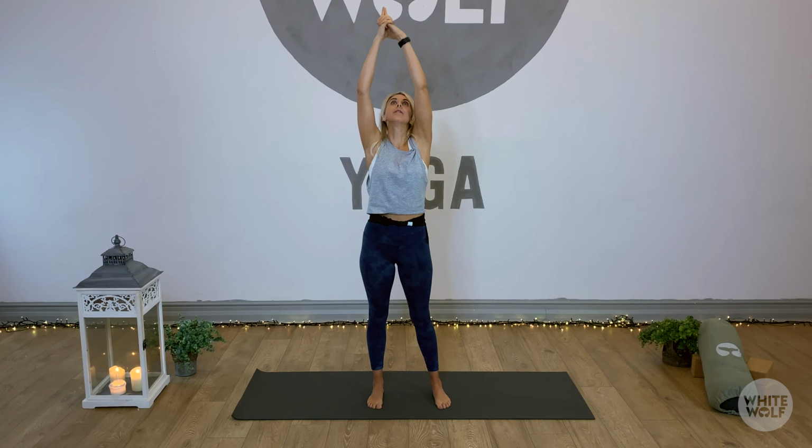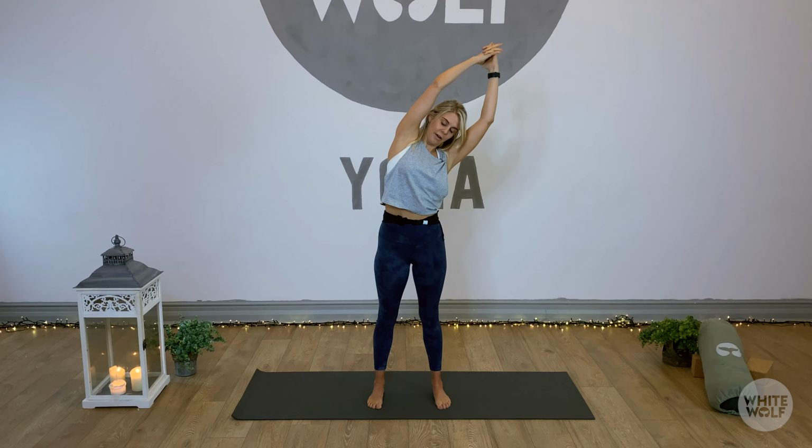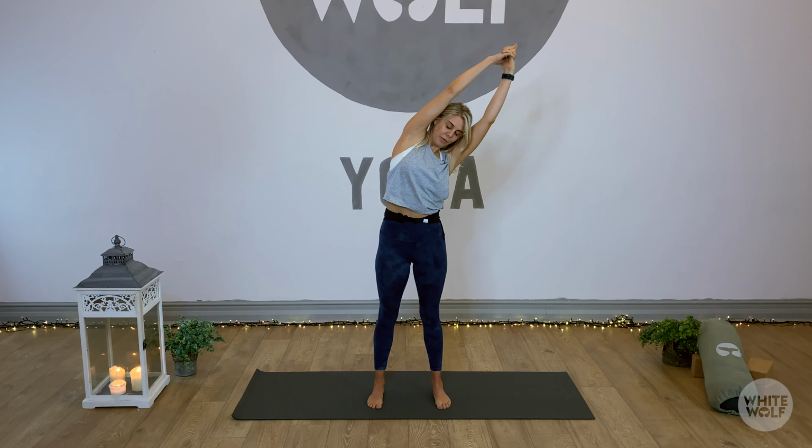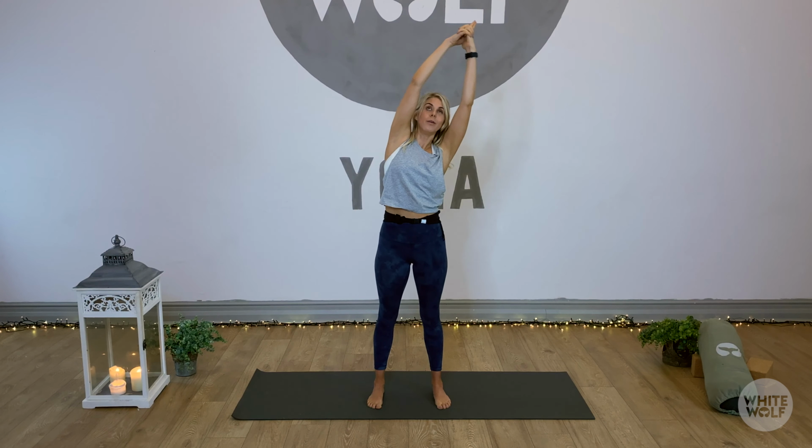Inhale, back to the middle. And exhale, side stretch over towards the left. Body stays nice and open, pushing deeply into the right foot. Big breaths through the right lung. Okay, let's inhale all the way to the middle.